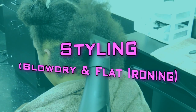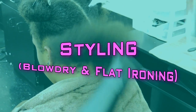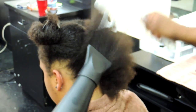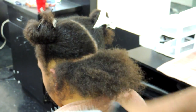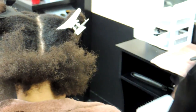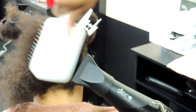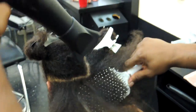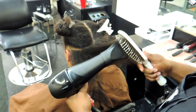Each section that I blow dry, I first remove excess water from the hair and use my blow dryer and paddle brush to gently elongate and relax her curly hair. Once her curls have become slightly loosened and elongated, I begin to blow dry the hair smooth with my paddle brush, first smoothing out the ends and then working my way up to the mid shaft of the hair.